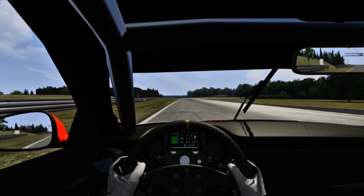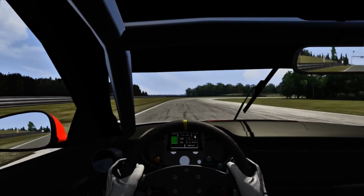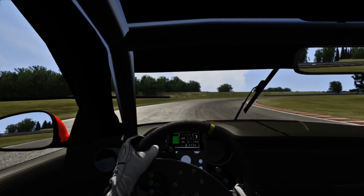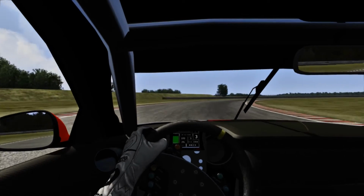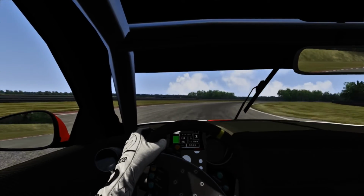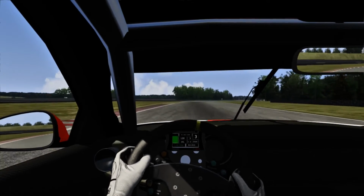Okay, wow, whew, that's my 3 laps. That was a lot of fun. I enjoyed that. What a cool car. Certainly felt completely different to the BM. Felt a lot more attached to the circuit.